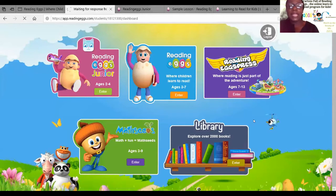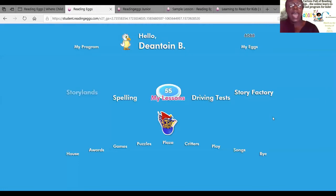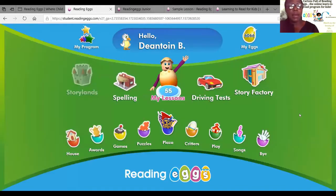And one thing that I can say is that it is fully animated, it is fun, it is interactive, and he really enjoys working on Reading Eggs. So what I would do with him sometimes, like how we are home now, if he has completed all of his homework or all of his assigned work, I would have him work on the reading aspect of the program.